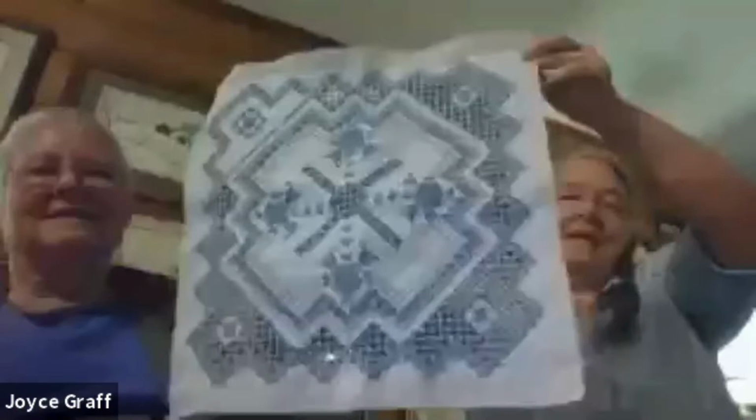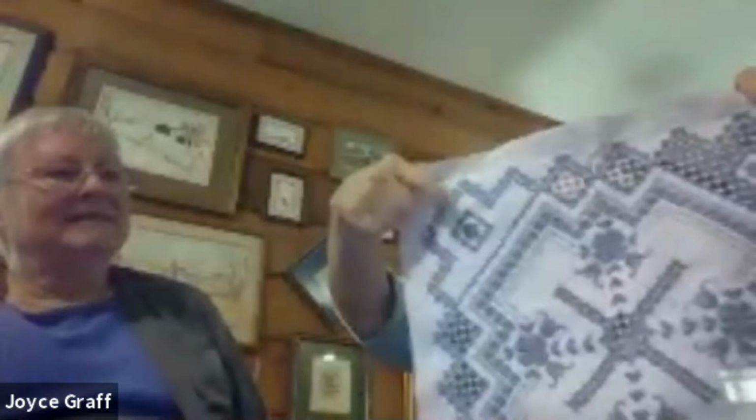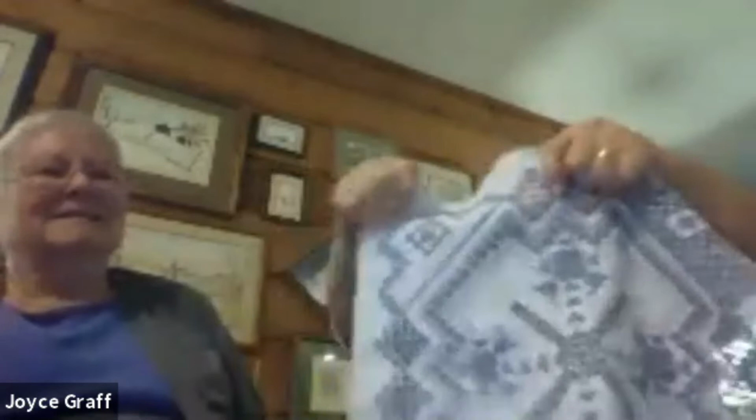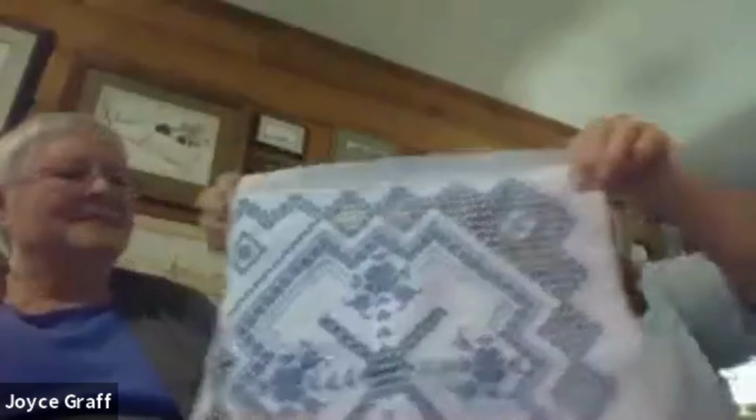Very nice. And then I've been doing a lot of what they call hardanger work, where you work on the 22 count Aida fabric. And this is a piece that's in progress. I've been working on this one for just a couple of weeks. And you cut out the different parts, like this corner has not been cut. This corner has been cut and worked the bars. So it's all going to look like this, but I have these last two little sections and this corner yet to do. And then it'll be done. And then the whole outside edge will be cut away, and the zigzag dark blue that you see now will be the edge when it's complete.